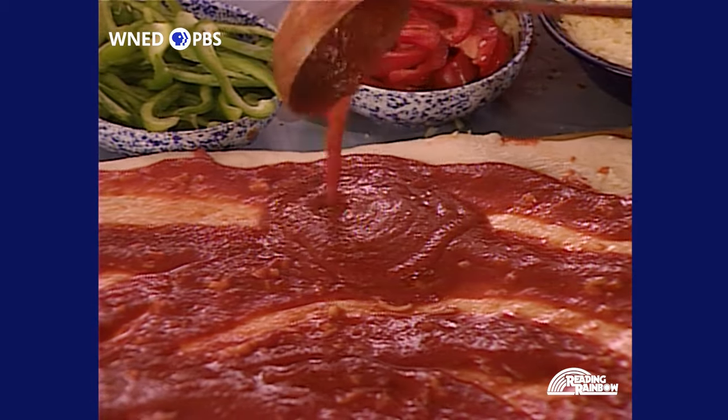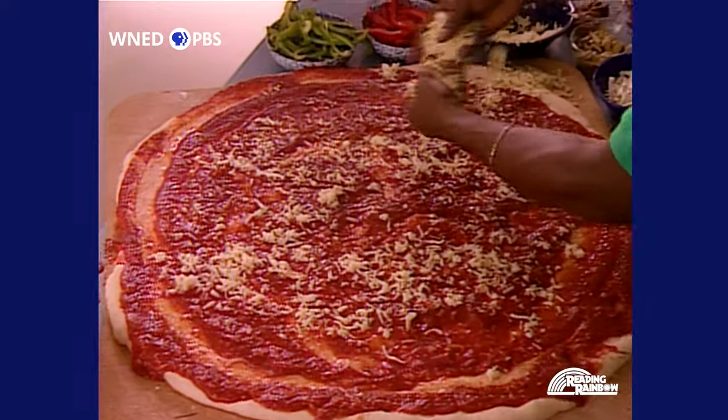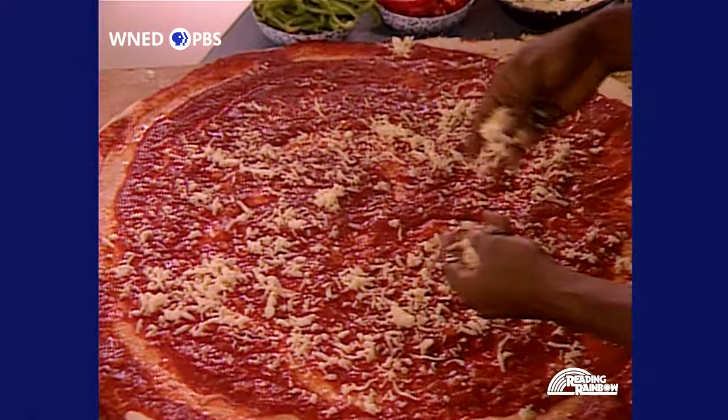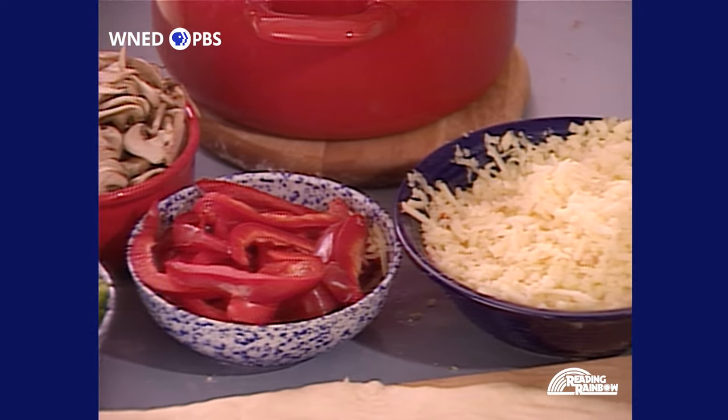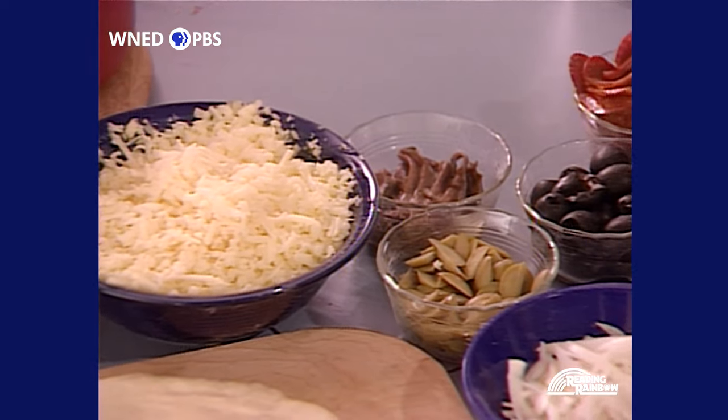Add sauce, shredded cheese, and then your favorite toppings. And finally, bake your pizza in a preheated oven at 500 degrees for 10 minutes. And don't forget the most important thing of all. Make sure your pizza will fit in your oven.